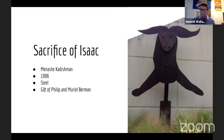So like I said, when I see this, I see a ram and then a human almost intertwined. My question for everyone is, do you see a ram or a human, or both, or neither, something else entirely?